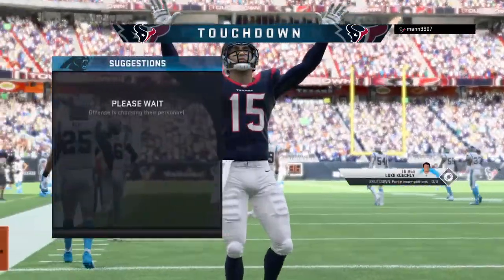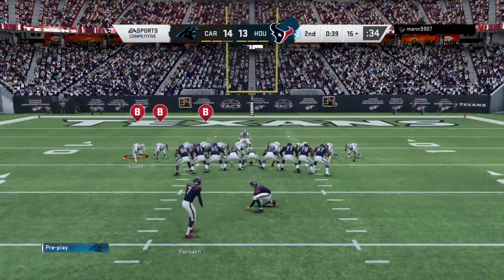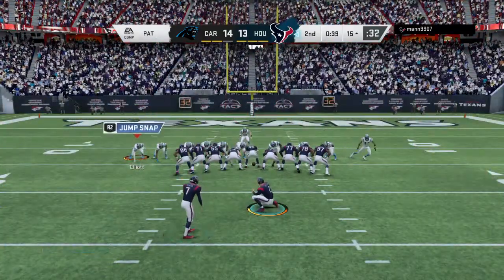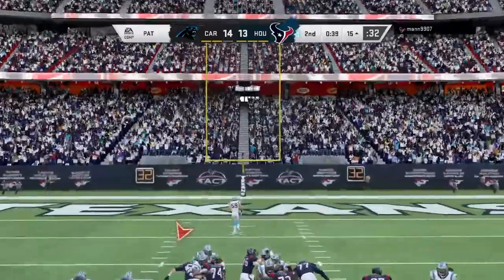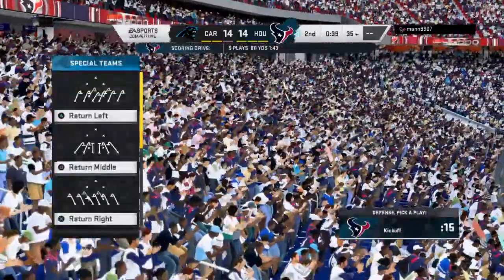15. Touchdown, Houston. Will Fuller, 47 yards. As they are an extra point away now from tying this football game. And a little time left on the clock, so on the other side, they're thinking, gosh, we'd like to get that lead right back.